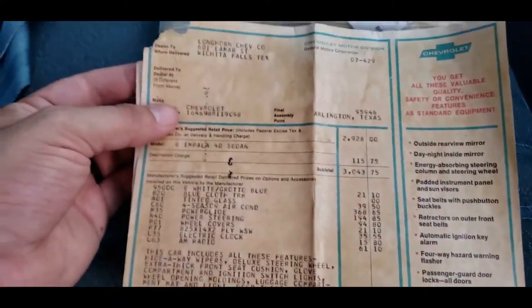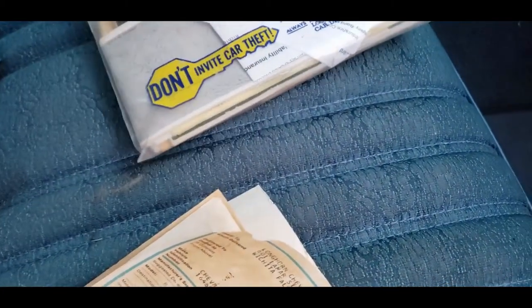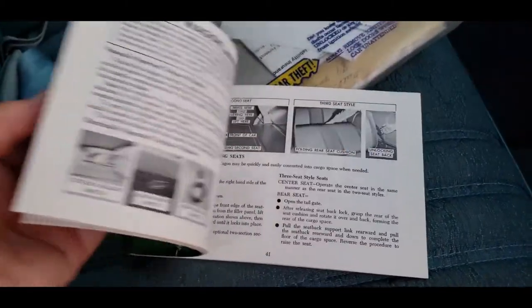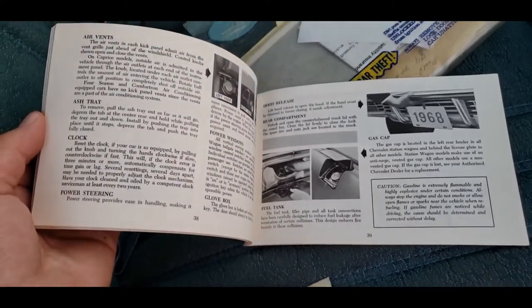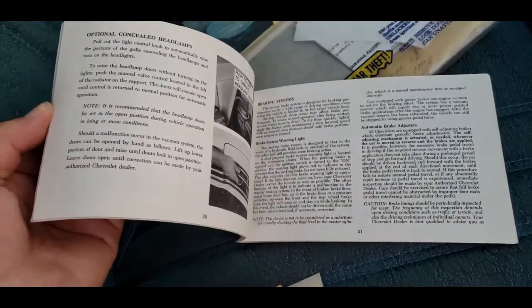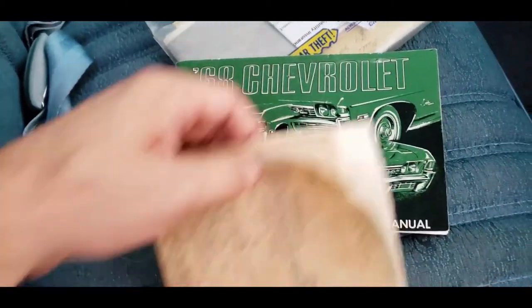1968. What's up? That's really cool that this still exists. But it's got all kinds of stuff. I guarantee this is all like the original 68 owner's manual and stuff. Wow. That is just, I mean, it looks fake. It's in such good shape. That is just too cool. Too cool, my friends.